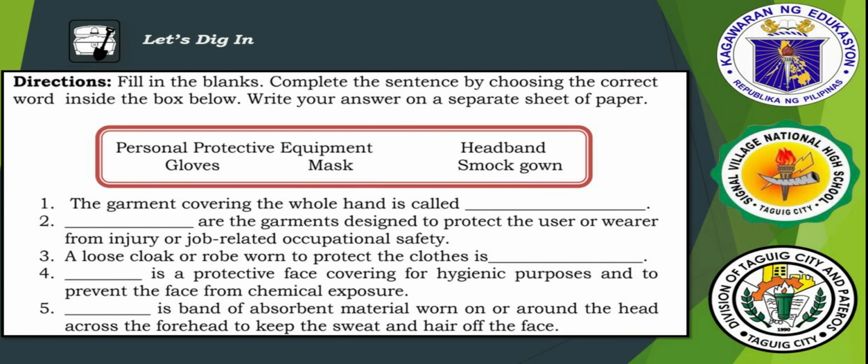Let's dig in. Directions: Fill in the blanks. Complete the sentence by choosing the correct word inside the box. Write your answer on a separate sheet of paper. Here are your choices: personal protective equipment, headband, gloves, mask, and smock gown.